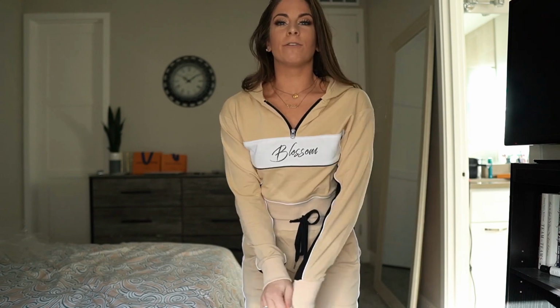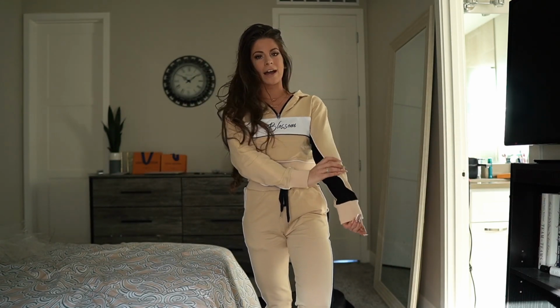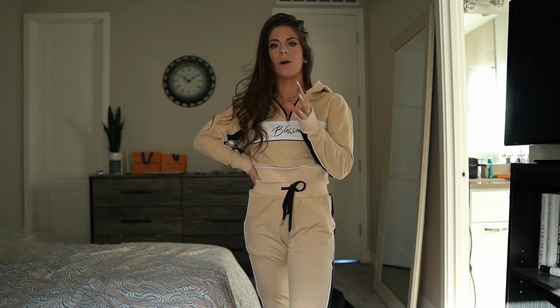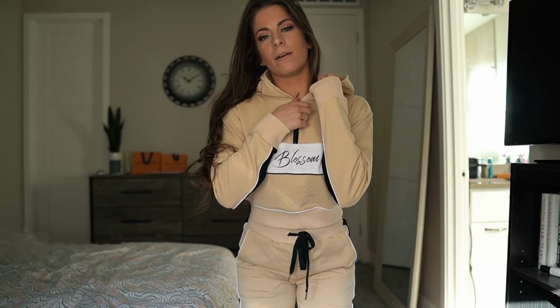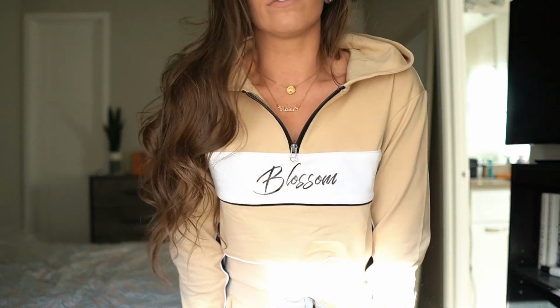As you can see, I've been really into the paneling idea. So this has black and white detailing. It is this nice tan color. It's really hard to get the exact color to show, but it's just this nice light tan. And it does have a zipper here, so you can wear it zipped up like this, or I personally like to wear it like this. It just gives you the freedom to do a few different options.